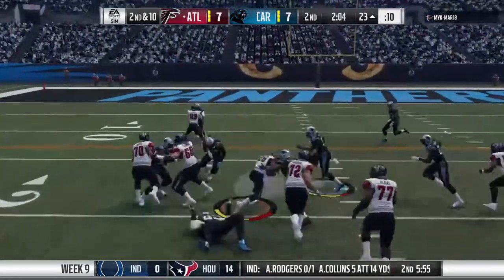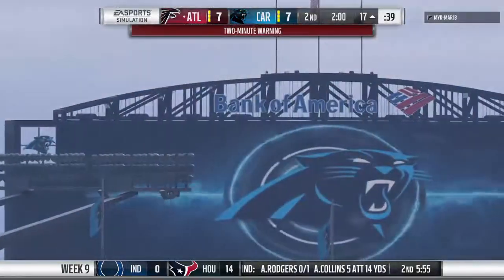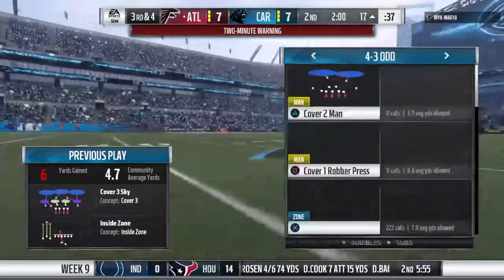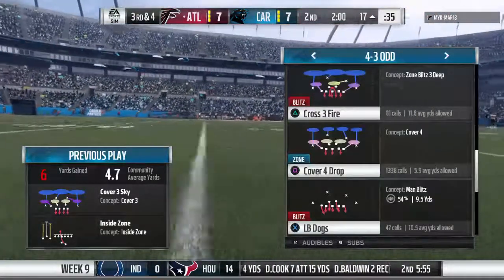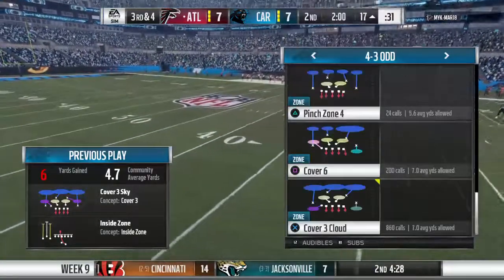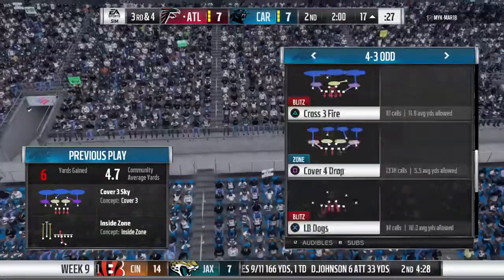They'll run it now out of the gun. And a decent gain there as that takes us to the 2-minute warning. They'll get 6 on the play, and it's going to take us to the 2-minute warning. 2 minutes to play in a tightly contested first half. Back with more from Charlotte after this.